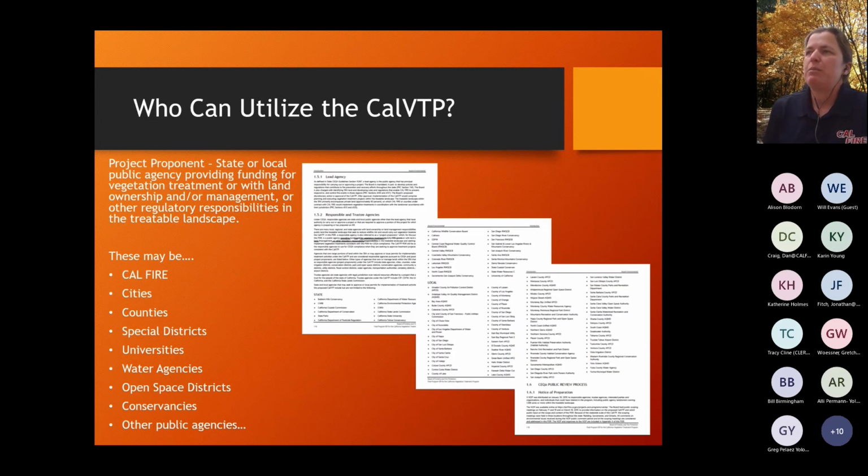So again, who can utilize the CalVTP? Under the CalVTP, it's defined as the project proponent. That is a state or local public agency providing funding for vegetation treatment or with land ownership and/or management or other regulatory responsibilities in the treatable landscape. And that's just a really short list of who this could be. It could be CAL FIRE, cities, counties, special districts, universities, water agencies, conservancies, open space districts. There's actually a section 1.5 in the PEIR, those 3 pages of a whole list of who can utilize this.